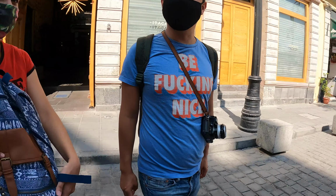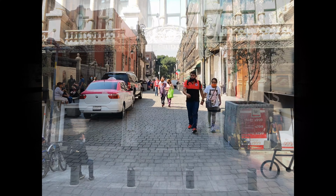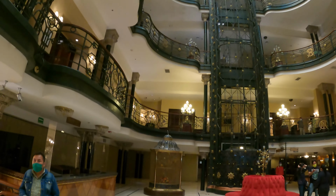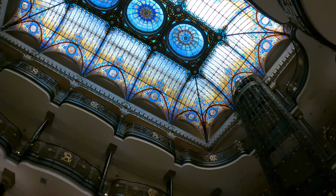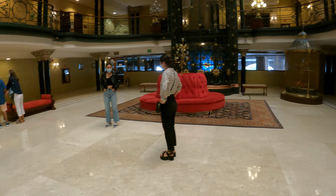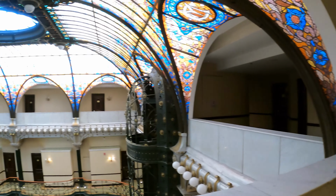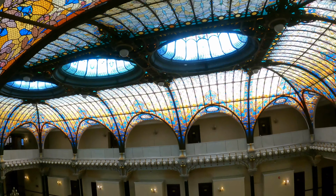At the Grand Hotel. Check out this stained glass on the ceiling. Just beautiful. So we went up to the fourth floor in the elevator, and here's the stained glass, a better look of it. It's just amazing.